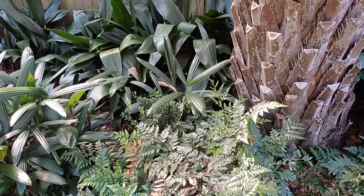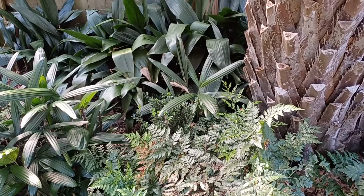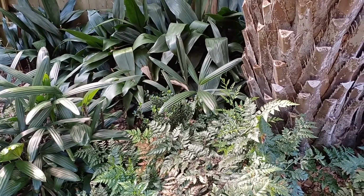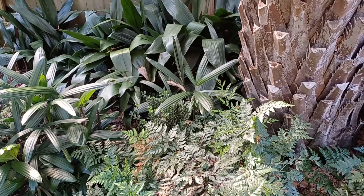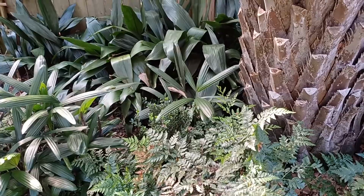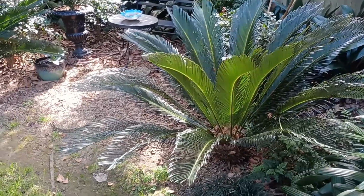I have a number of palms that reseed, or I should say seed, and I don't really know what they are until they get big enough to be identified. That's either a needle palm or a ladyfinger palm. If it's a needle palm, I have to be careful weeding around it because it'll have the needles at the base. More sago palms, smaller.